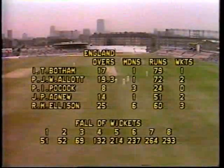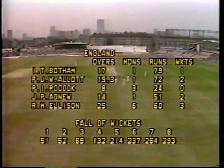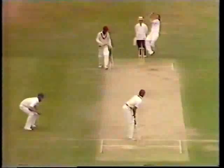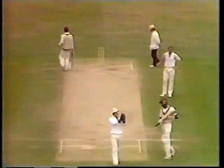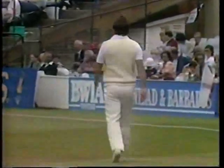Allott 2 for 51. Agnew 3 for 60. Ellison 2 for 72, and Botham's 1 cost him 79. And holding away. Again, that very profitable area. Big gap between slip and gully. And applause again for smart work by Alan Lamb.